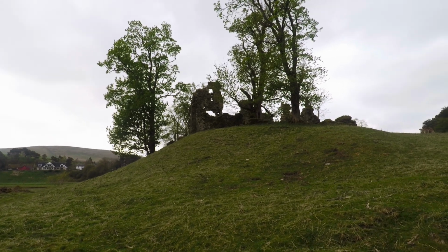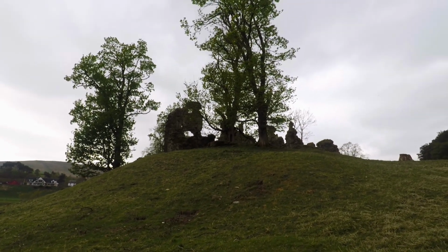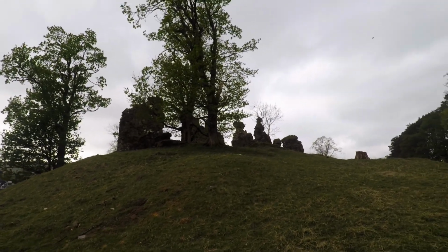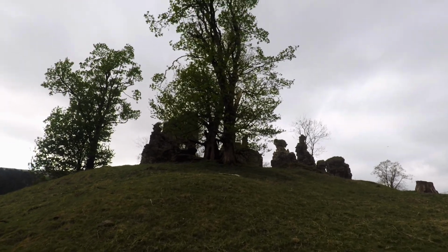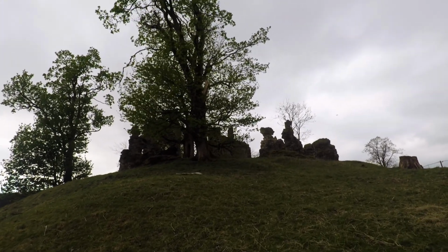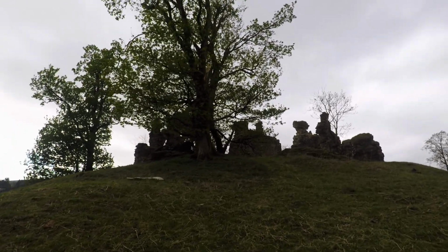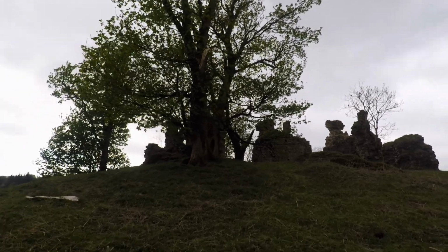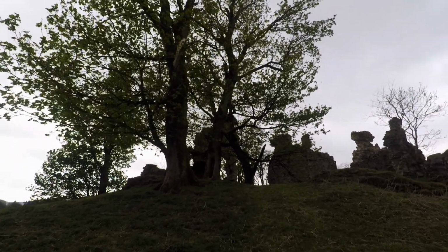So this motte and bailey castle protects the route from England into the upper Clyde Valley. And the grass is lovely, it's short, and it really hasn't had the chance yet to get long and for the weeds to take over the place. But here we are walking up now the slope of this motte and bailey.